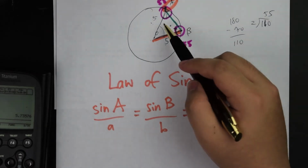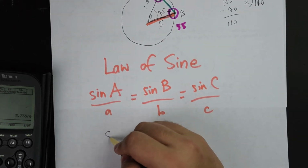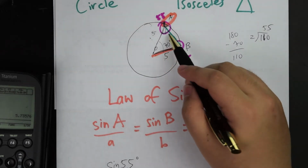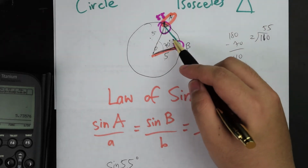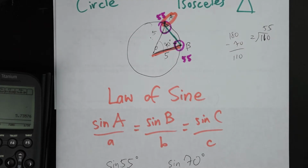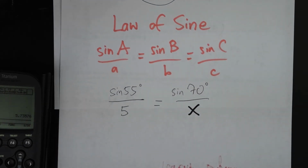And thus, because I know one side right here, this angle is 55, as I mentioned before, and it corresponds with the side length of 5. It's going to be sine 55 degrees over 5 equals, now I need to solve for what I need. I don't need this other 5, because that's just redundant. What I'm trying to do is find the side length corresponding to the angle of 70. So it'll be sine 70 degrees over, let's say, x. I'm going to use a different color so you can follow along. X, this chord right here, is x. And so x right here, I'm going to solve this out.